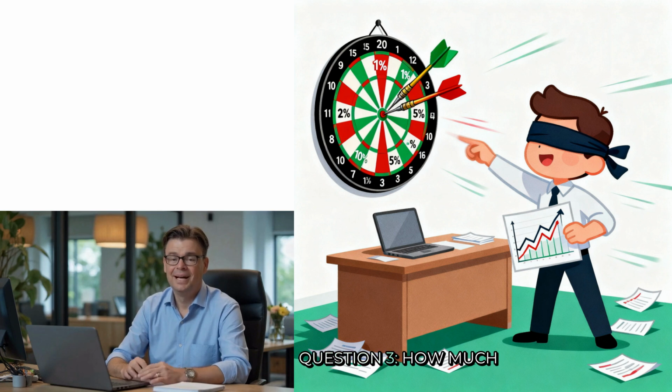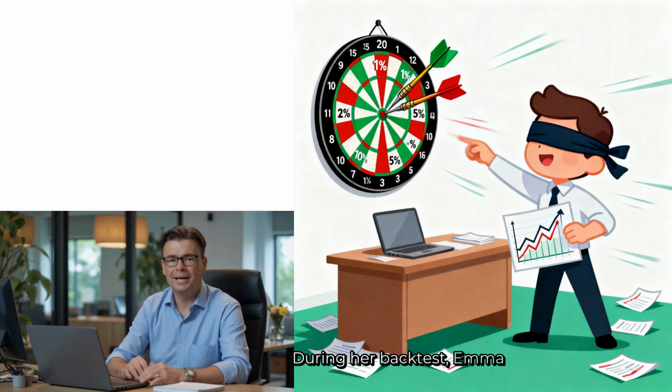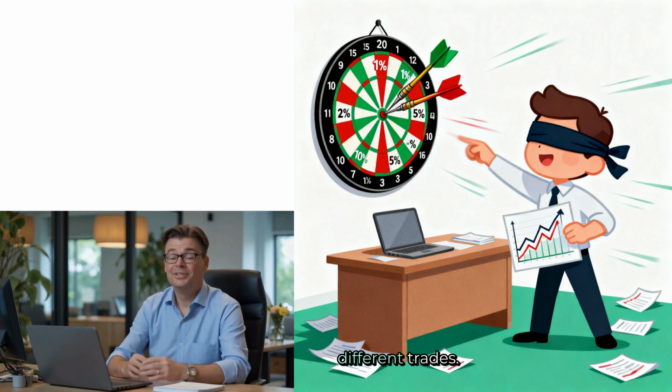Question 3. How much do I risk? If exits were where her system cracked, this next part is where it completely exploded. Position sizing determines whether your system is profitable or catastrophic. During her backtest, Emma risked different amounts on different trades. 2% here, 5% there, sometimes 1%.